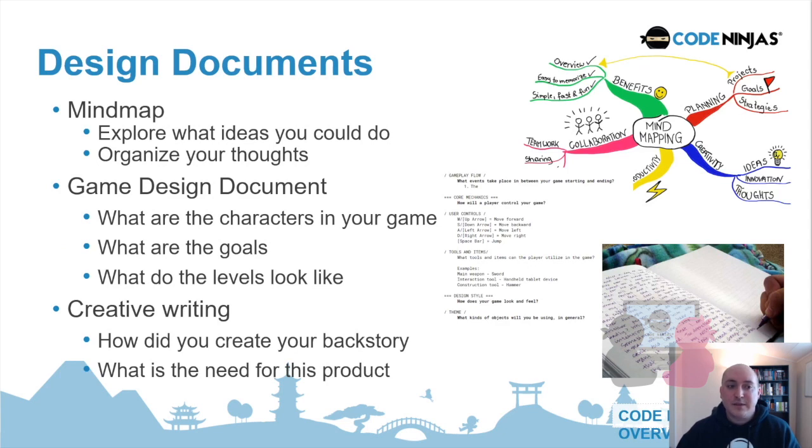For the design documents, these things that you can include are mind maps, and this is a way to get ideas out of your head very quickly and organize them on either a sheet of paper or a piece of computer software. The idea is, sometimes when you have a lot of things going around in your head and you're not quite sure where to start, this is a great way to just get it out there, and then think about it in a more organized fashion.